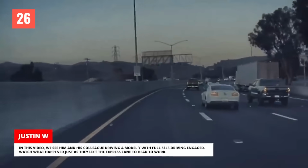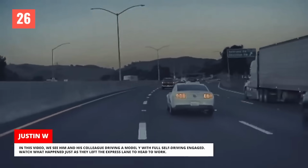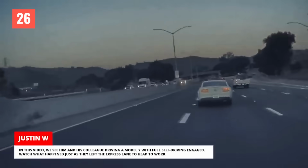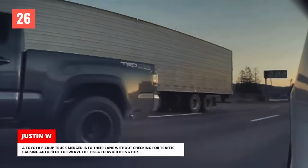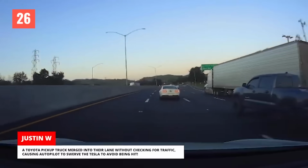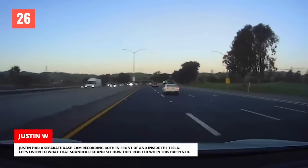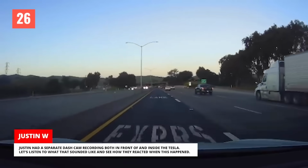In this video, we see him and his colleague driving a Model Y with full self-driving engaged. Watch what happened just as they left the express lane to head to work. A Toyota pickup truck merged into their lane without checking for traffic, causing autopilot to swerve the Tesla to avoid being hit. Justin had a separate dashcam recording both in front of and inside the Tesla. Let's listen to what that sounded like and see how they reacted when this happened.